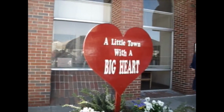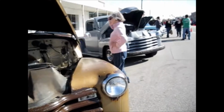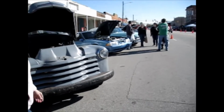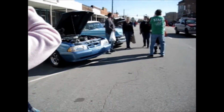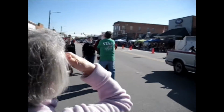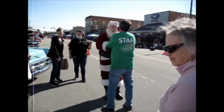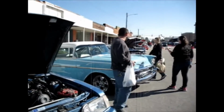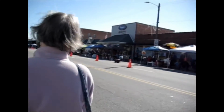Little town with a big heart, St. Paul's, North Carolina. We are at the Mistletoe Market, and they're having a car show in addition to a craft show, and even Santa Claus is here at the Mistletoe Market car show. Don't know where his sleigh is, though. Maybe he has that sled that the Beach Boys sang about.